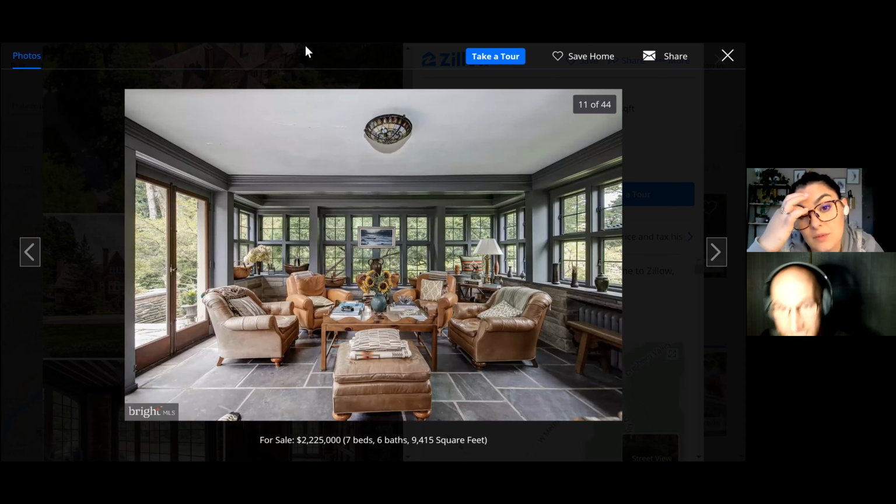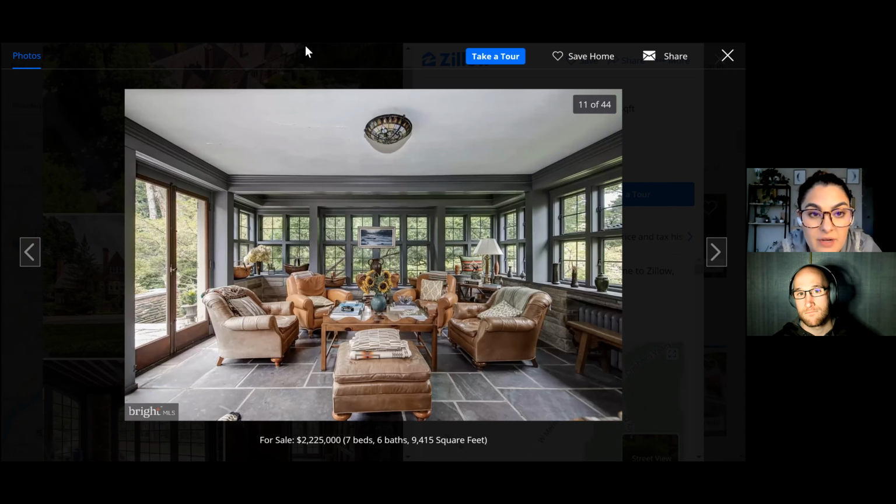This sunroom, though, I could get behind this. I like this sunroom quite a bit. I like what's happening. I like the color of the wall. It's an interesting color, but it works off the slate that's on the floor. And the furniture is a contrasting color that is all kind of the same. So you do have a centering of the room that's happening, which we don't find happens in a lot of houses, especially in the more expensive ones.